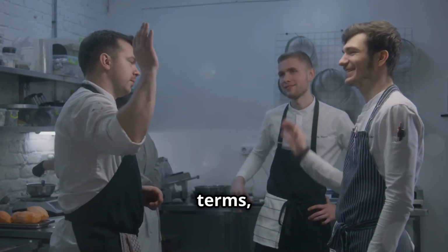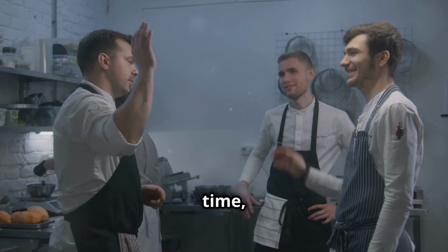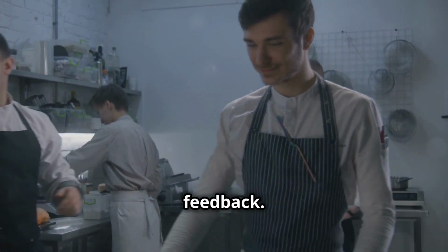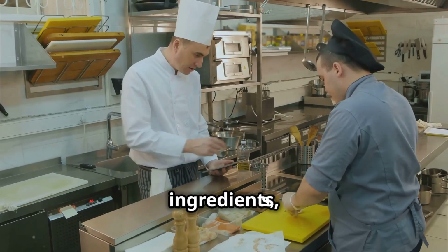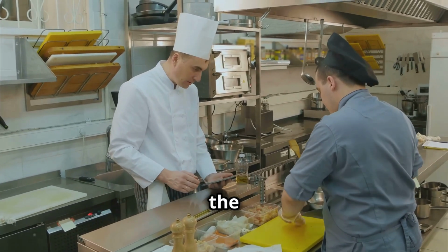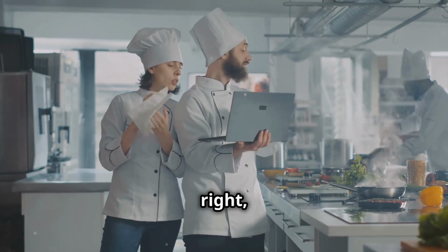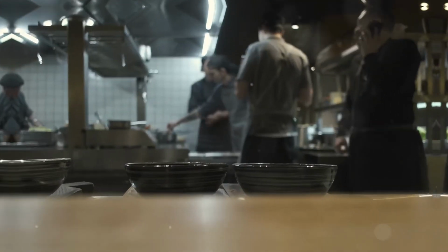Negotiate favorable terms, but remember that it's a two-way street. Pay your invoices on time, be respectful of their time, and offer constructive feedback. A good supplier will go above and beyond for you. They'll source special ingredients, accommodate last-minute orders, and provide valuable insights into the market. Remember, loyalty is a two-way street. Treat your suppliers right, and they'll treat you right back. Now go build those relationships.